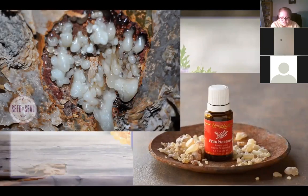So with frankincense, the tree must be tapped like a maple syrup tree. So you can see up at the top the resin kind of oozing out. The resin will ooze out but quickly will turn to a hard resin, which is what you see at the bottom of the screen. And it takes a really long process to turn it into the oil that's in the bottle.